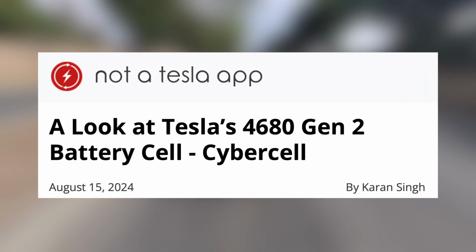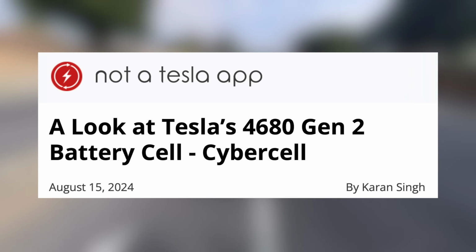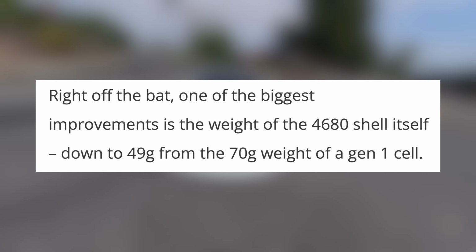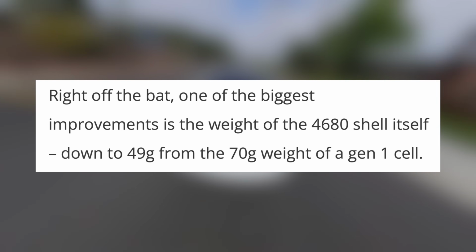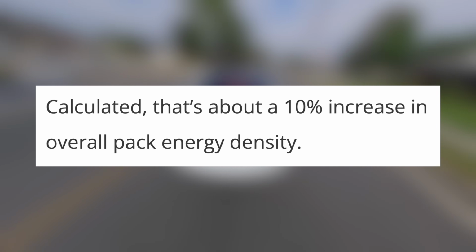In practice as well, this was the second version of the 4680 cell that brought improvements from their version 1 shipped on some Model Ys. The first big improvement came with weight, down to 49 grams per cell from 70 grams thanks to an optimized thinner shell. In practice, they reportedly filled the extra space to improve pack density by about 10%.